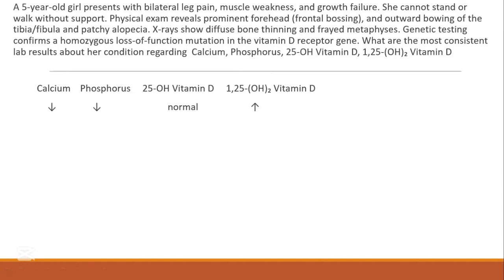So although we have an increase in the 1,25-hydroxyvitamin D, the body will sense there is a deficiency because the signaling is defective. So without the receptor function, the intestinal calcium absorption will not be effective, and we will have hypocalcemia, and renal phosphate reabsorption is defective.